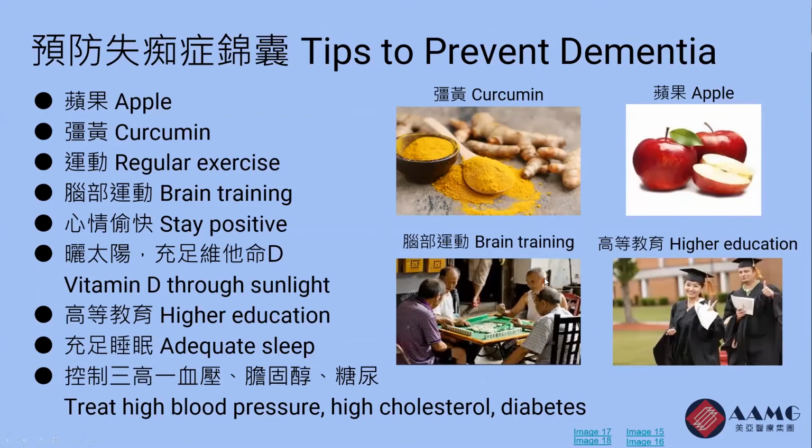Okay, coming to the very last slide. I will give you some tips about how to prevent dementia. And those 9 points here are all evidence-based. They are proven to be effective.